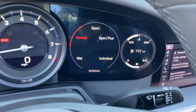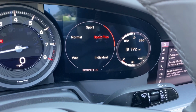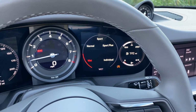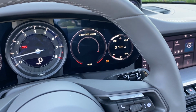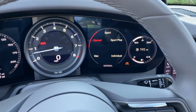We have wet, normal, sport, sport plus. You heard at sport the exhaust baffles open up, and then individual mode. That wet mode's pretty neat. It's kind of a first in the market where it senses water on the surface of the ground and then will just automatically adjust the traction control system. So it'll turn on even if you are not in wet mode.